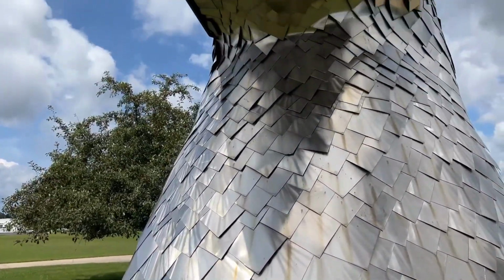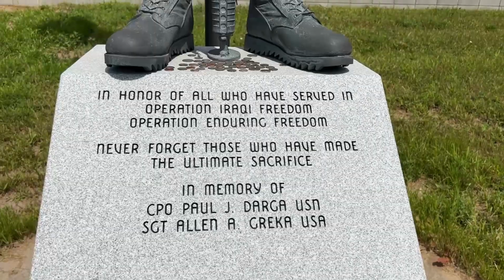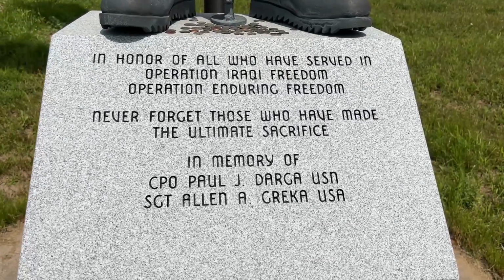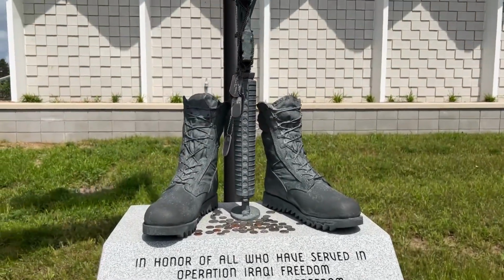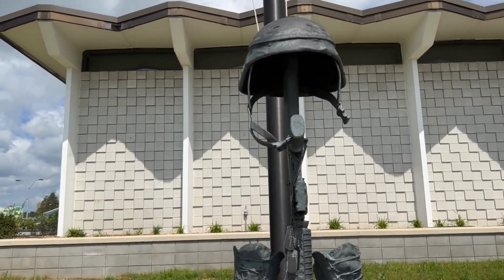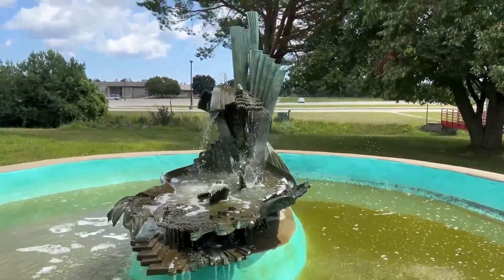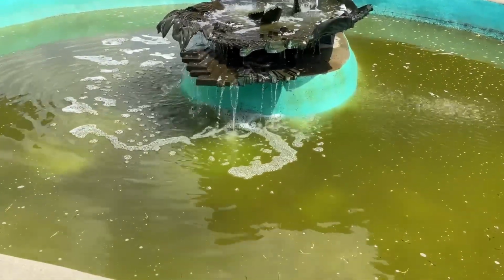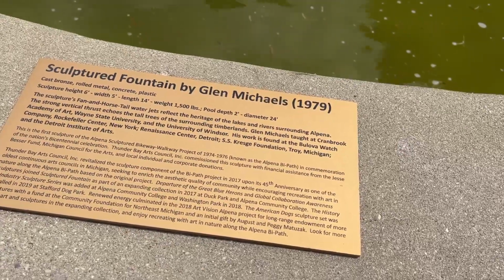And it is huge. And then there is this, in honor of all who served in Operation Iraqi Freedom, in memory of Paul Darga and Alan Greca. Their real boots, gun, and hats, just sealed up in something. So then we have this really pretty fountain here. The water in it is kind of gross, but the fountain's pretty. And it said it was made by Glenn Michaels in 1979.